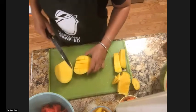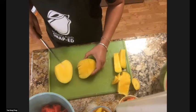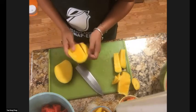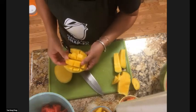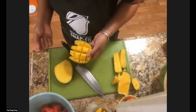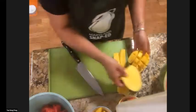Absolutely. And then you can go ahead and just make grid-like cuts on the cheeks, and then you can just flip it over. And then it will have these beautiful little chunks. And you can go ahead and remove it with your finger or use a knife. That's one way of doing it. And I'm going to show you quickly the other way.